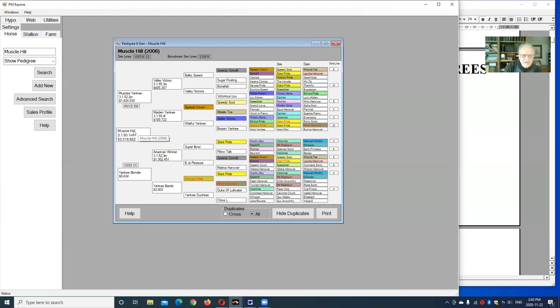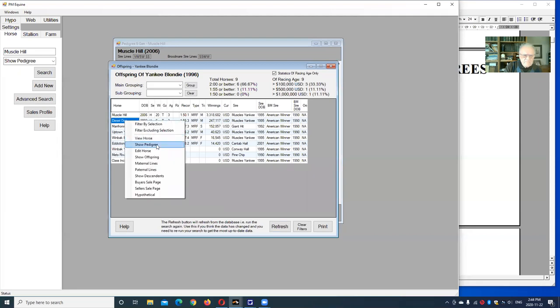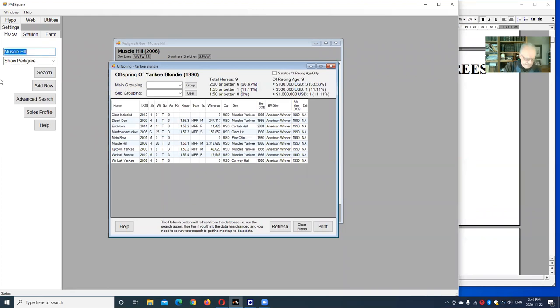Yet, if you looked at what I did, there were a couple of sires that were already out there that had foals. Yankee Blondie, actually, has Diesel Dawn, who raced and then was sent to Finland and bred in Finland and in Sweden. Let's have a look at Diesel Dawn. And I went there looking to see what were the patterns in the best ones by Diesel Dawn.